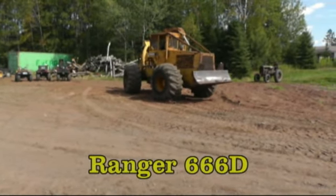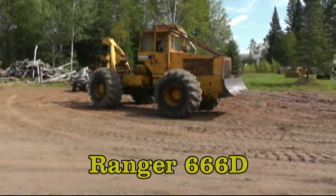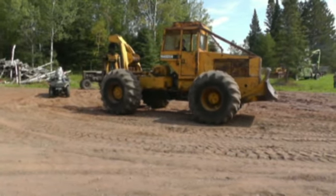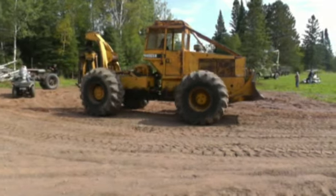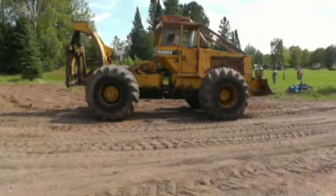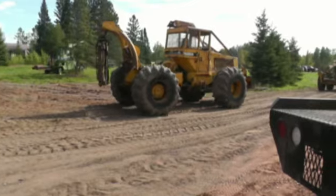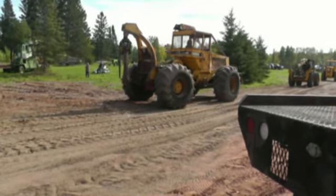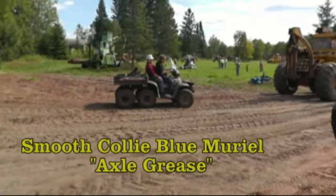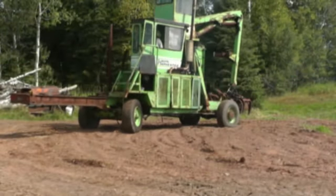Next up is a young lady driving the log skidder. Bean counter all week and a top insurance executive driving an old log skidder. It's a Clark Ranger, 453 Detroit in it. Oh, and here comes Grandma on the six-wheeler giving our dog Axel a ride. She needs to give it throttle.